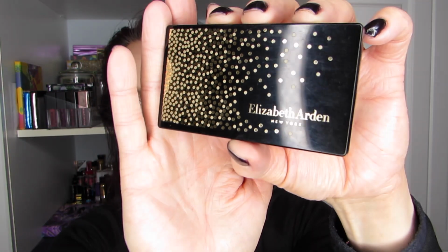I think we are ready for some blush and highlighter. And for that purpose, I'm going to use the Elizabeth Arden face palette from the Holiday 2018 kit. This is the palette out of the three in the kit that I was actually okay with in the review. If you want to see the review, I'll put it right here.